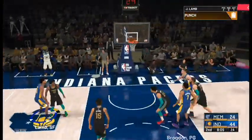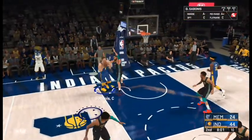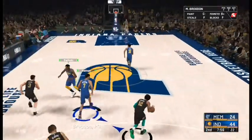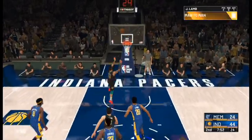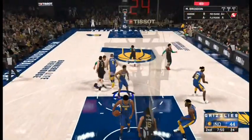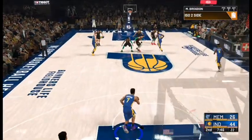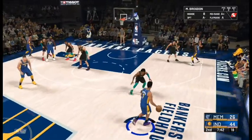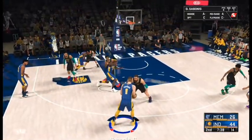Here's Lamb. Offensive rebound. Another shot. Sabonis, no good. And here's Morant. He'll bring it up for the Grizzlies. Clark. And Clark is right there. Clark's got his first points of the night. And all of his athleticism on display there. Clark's work ethic makes him lethal on that offensive backboard.